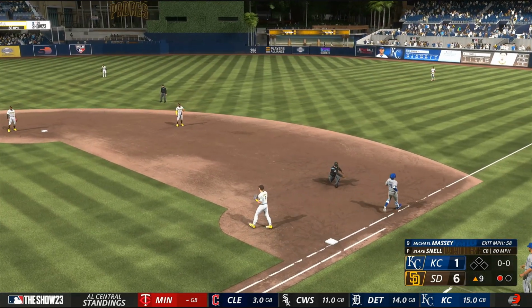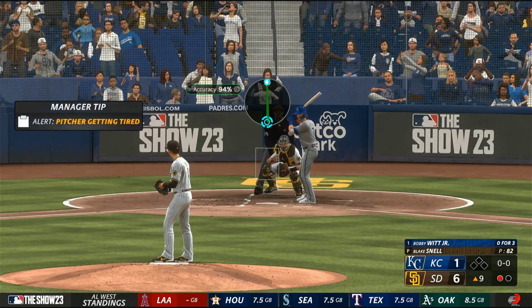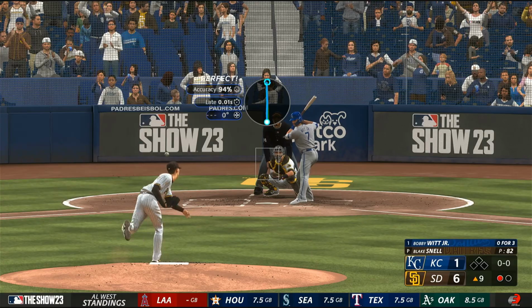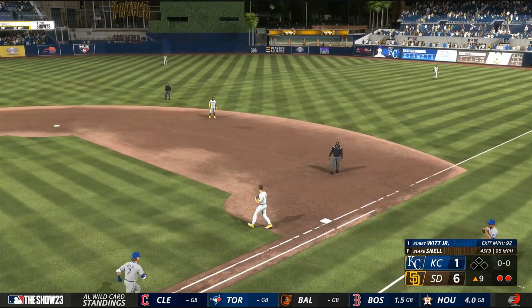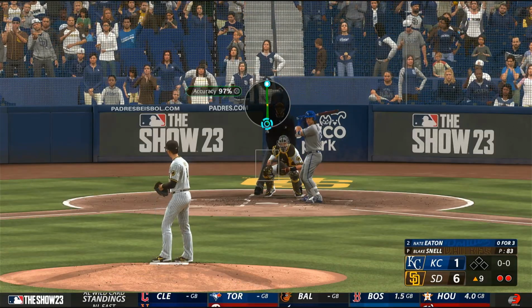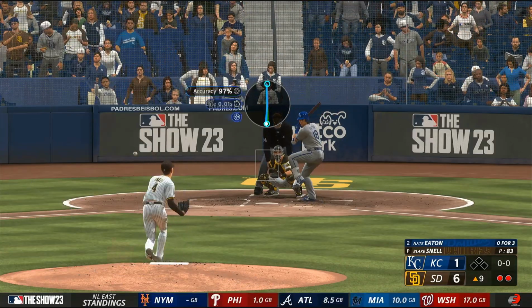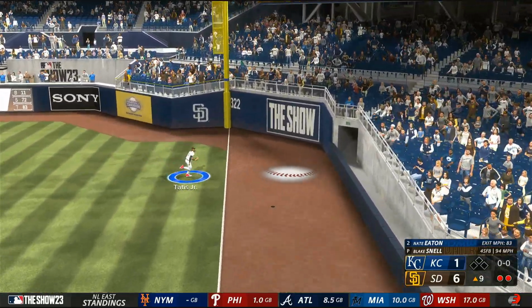Tosses to first, and they get the leadoff man in the 9th. Now here's Bobby Witt Jr. This to third. Tosses to first. Royals down to their final out. Fastball groove right down the middle. Usually a lot of damage done with that pitch. A hard grounder, but he wanted to get that ball in the air, maybe drive it into the gap.